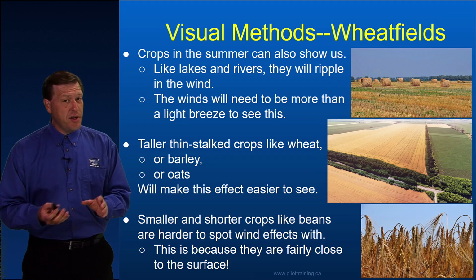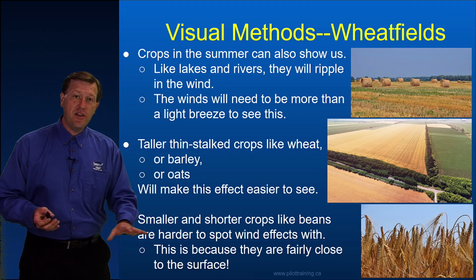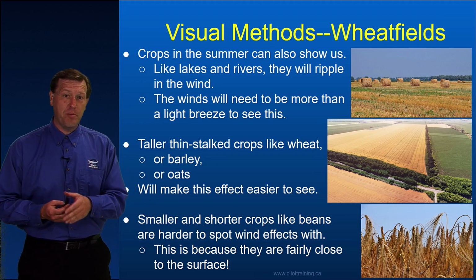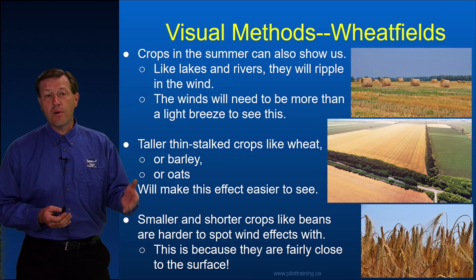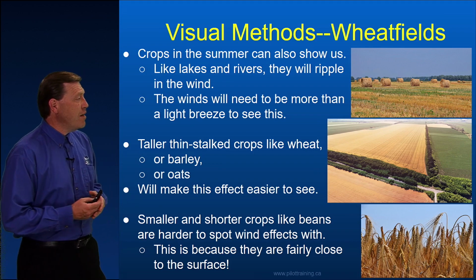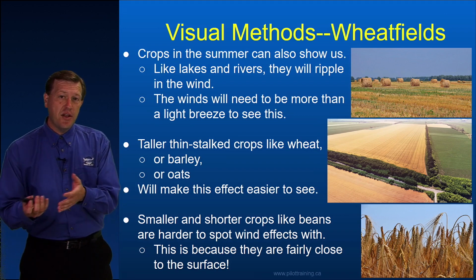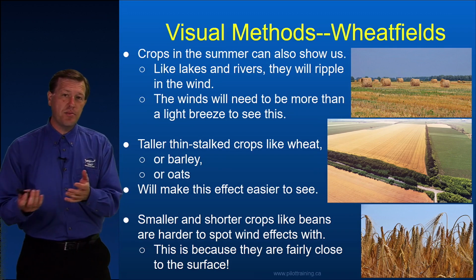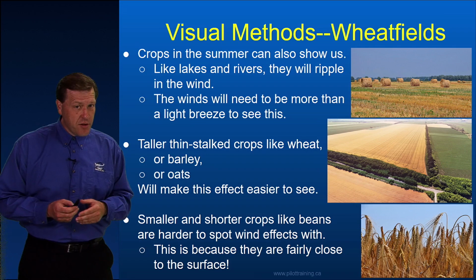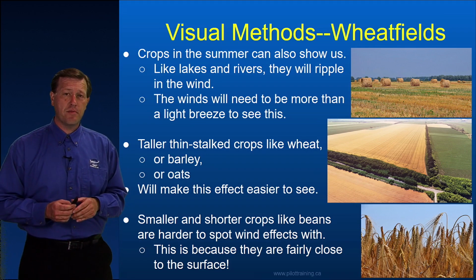So for those of you who live near farming communities, you can actually look down and read, just like water, the ripples in the crop, whether it be wheat or barley or corn or whatever it is. Taller, thin-stalked crops like wheat or barley or oats, because they're very light, will ripple in the gentlest breeze. Bigger crops like corn are a little more challenging sometimes. They need a little bit stronger breeze to set them in motion.